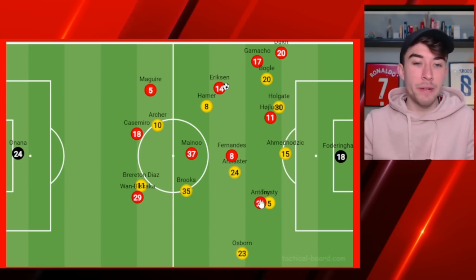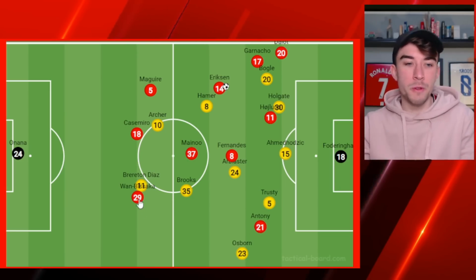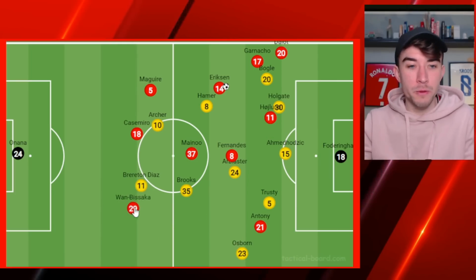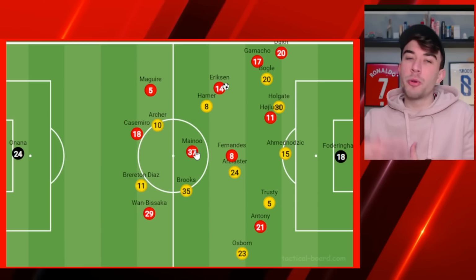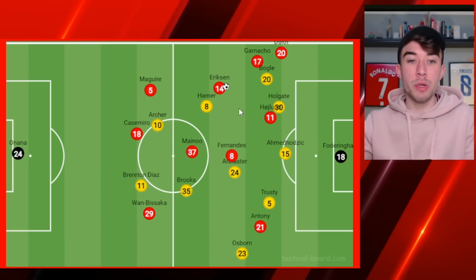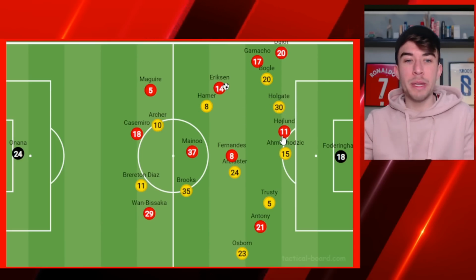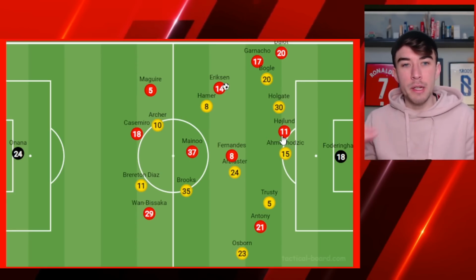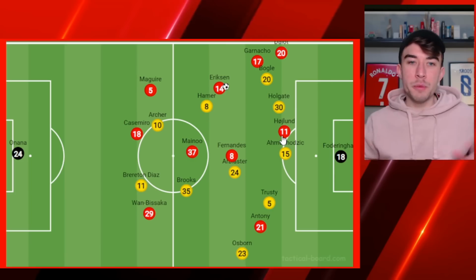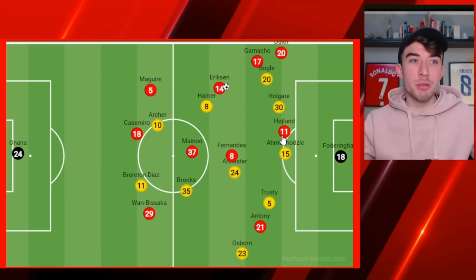For example, down the other side, we know Antony's quite one-footed. Wan-Bissaka, when he got forward, is quite one-footed. Kobbie Mainoo is a brilliant player, but he's not an elite creative outlet. Rasmus Højlund had a good game, in my opinion, but he's not a creative striker. So that's what we just lacked, that ability to find something out of nothing. Apart from those 2v2s out wide, which we only used sometimes, we didn't have too much.